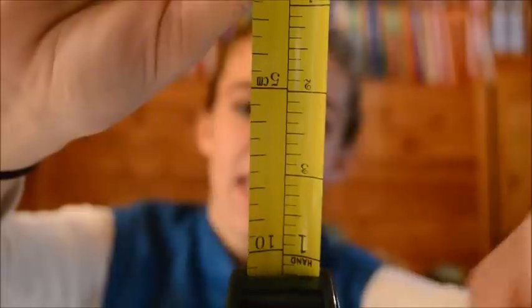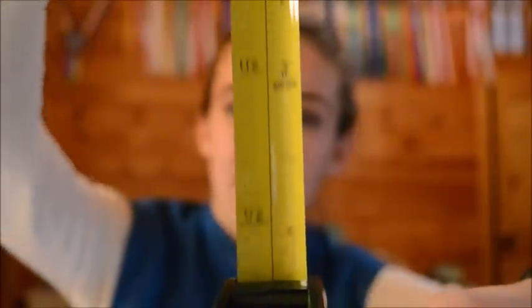It measures in hands. How cool is that? I just think that's so cool. Probably not that cool to anybody else, but I just think it's really cool because you know, Elliot is still growing. He's 2 and he's growing like 5 miles every day and he's gigantic.